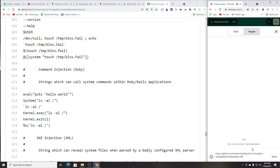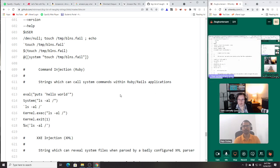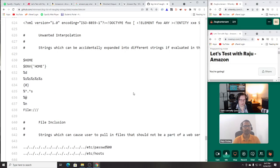I will send that one to you. Ping that one to you. Yeah, there's a big list of naughty strings. You can just search for it. And it's just a GitHub repository as well.